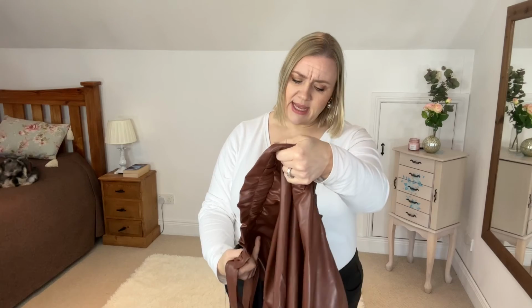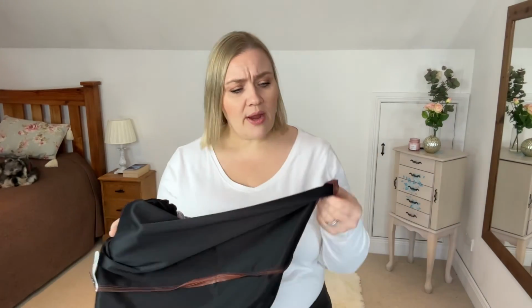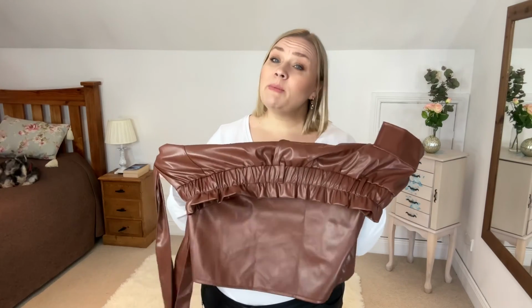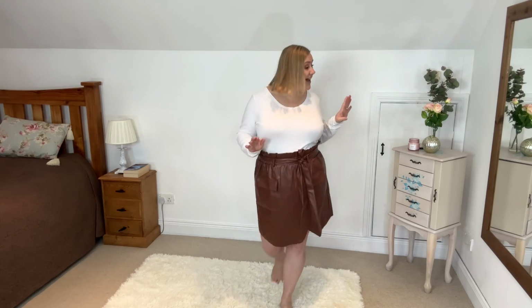What did we get? A size 3XL, and again, 100% polyester. This one is satiny on the inside. It is just the back of the faux leather, I would say. I don't know if it's a lining, but nevertheless, it's very smooth. Obviously, with an elasticated waist, you're going to have the elastic. There's a wee bit of give in the faux leather as well. This skirt is really, really cute. I really, really like it.